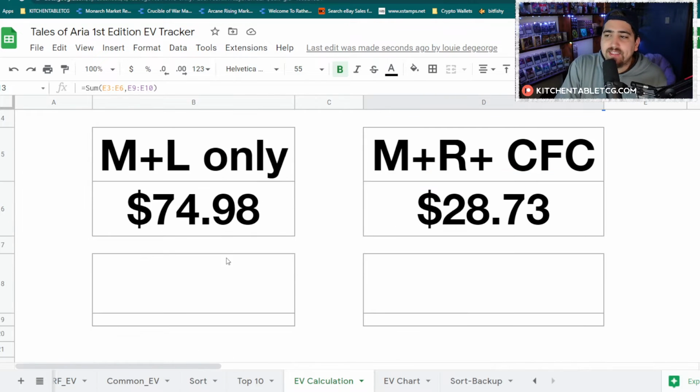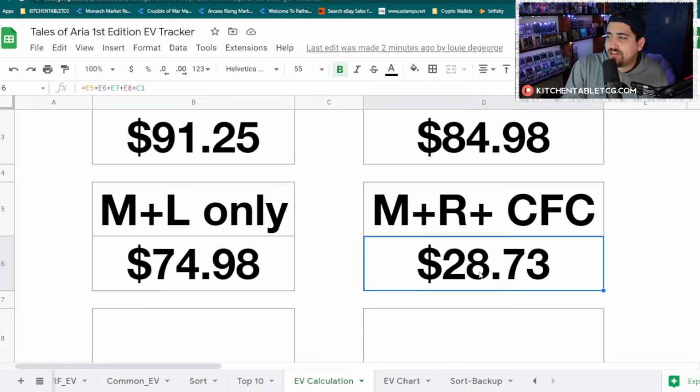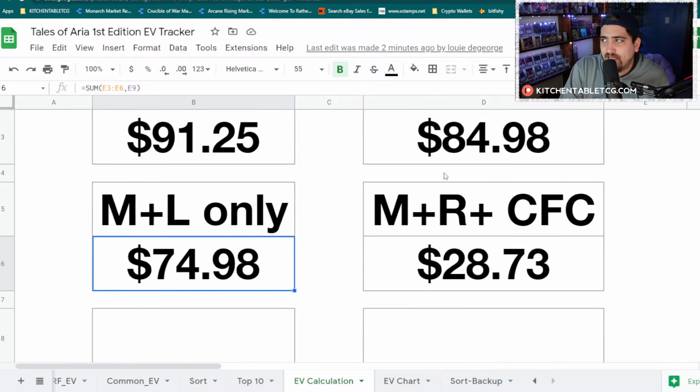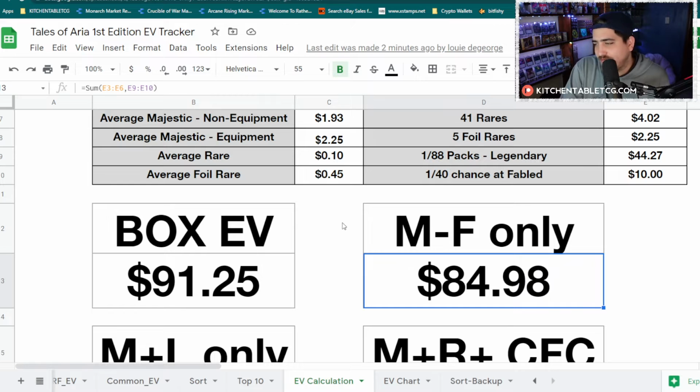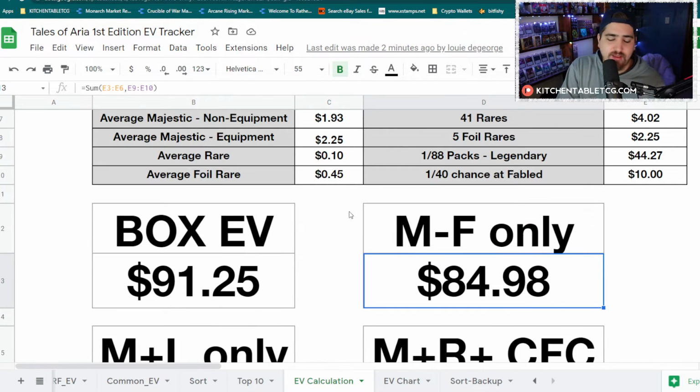If you're going to open up a case and you don't want to include the idea of hitting a Fable, your average EV for selling all the Majestics through the legendaries would be $75. And then if you're looking at what's the worst box you can get, if you get a cold foil common, you're sitting at $28, and that does include the rares. So not the best box, I would say, to open currently, but definitely not a huge loss, especially if you want to hunt for some of those legendaries. It can be fun if you open 2 or 3 boxes and hit that legendary, then you're probably sitting up rather than if you open up the full case.